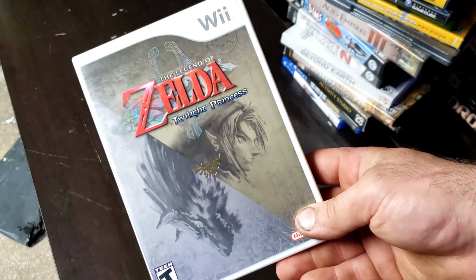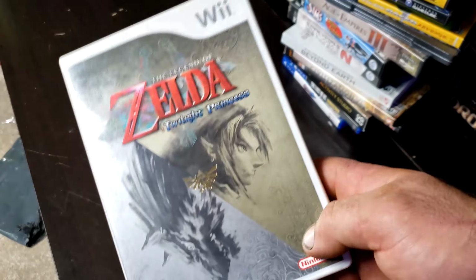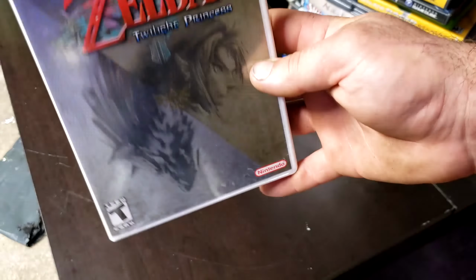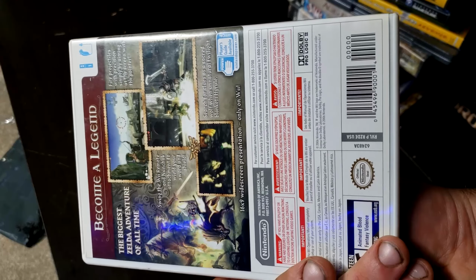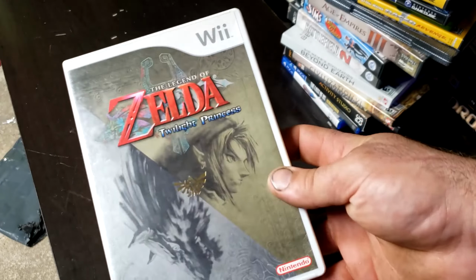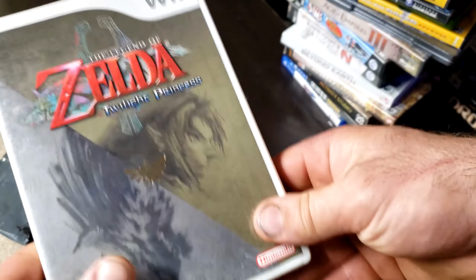Zelda Twilight Princess for the Wii. I had this on the GameCube at one point. I don't know what happened to it. I don't know if I loaned it to a friend or sold it to a friend or what. But I've been bummed out because I've been wanting to play this for a while because I never really beat it. So when I came across the Wii copy for just a couple bucks, of course I snagged it. I really can't wait to play this. And it's actually in really good shape and complete, so that makes me happy.